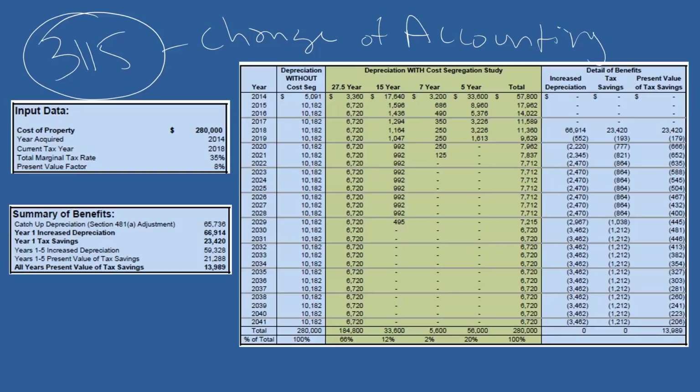So I'm going to use your example. What they did is they said the accountants broke this thing down, and I'm going to use a little highlighter. If you see in year 1, they got a $23,000 tax savings, but then they say, what's the net present value and what are you actually going to be recapturing? And so what's the total benefit to you?